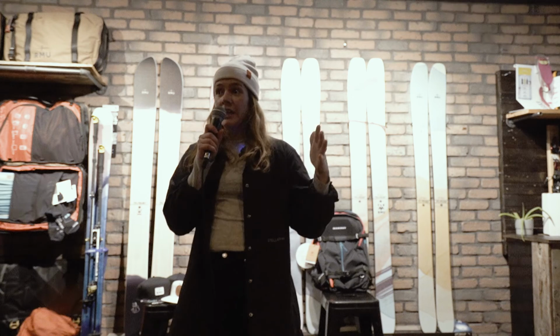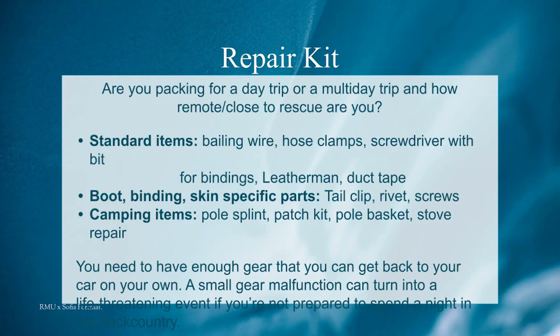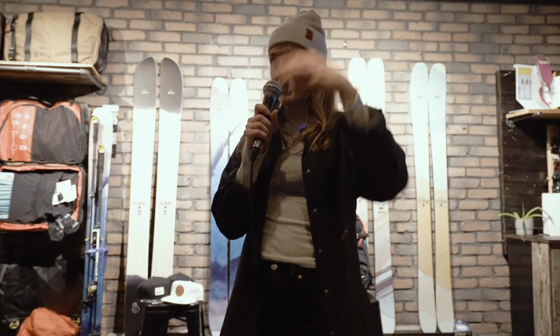So if you have gear, you can either go into a hardware store and try to find things, or sometimes they'll normally carry a lot of small things. I will literally buy my boots and the same day be like, okay, I need spare parts for these. They're like, but they're not broken. I was like, but they will be. And if they get broken, I need pieces.